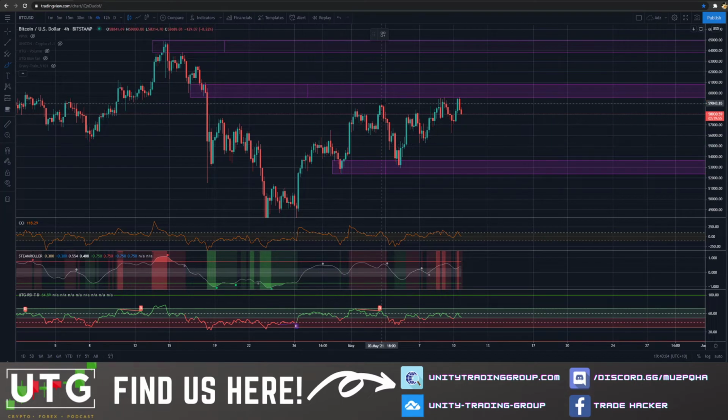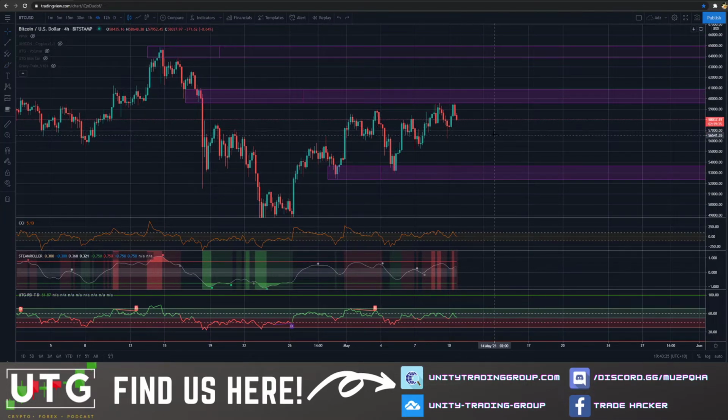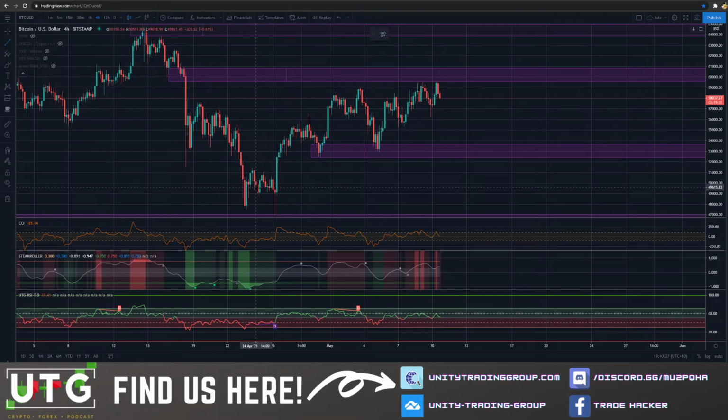One thing, or a couple of things, to look for in terms of the bulls: we've had two retests of this level here. Could be a double top, but in the same breath, we are holding above this 50 RSI and we are staying above that level currently. Next thing in the way of the bears is this sort of formation.